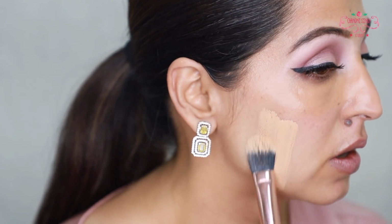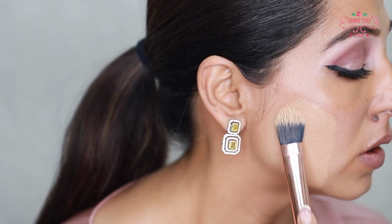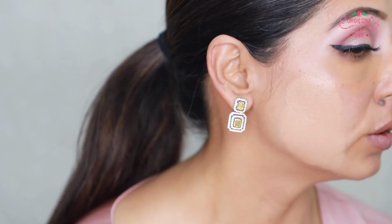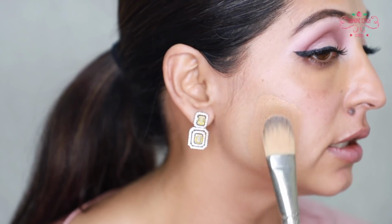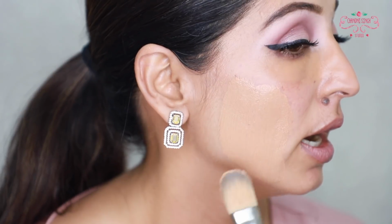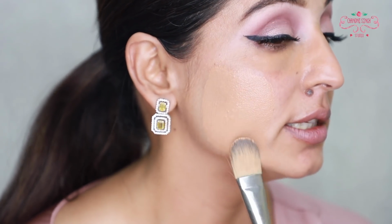Moving on to the next color, it's shade 10. It's called the Golden Hour. And that is what Golden Hour looks like on my skin. This has a slight pink undertone to it, very slight. Shade 11 is Toasty Caramel. And the foundations are now getting warmer. And I think this would look lovely on somebody who is wheatish or dusky skin tone.